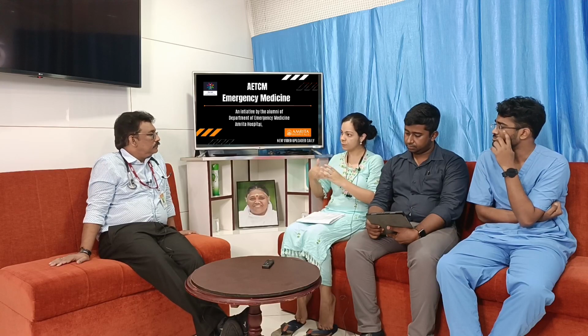The loading dose would be 200 to 400. After that, we keep giving the patient 50 to 100 microgram per day of thyroxine. If IV thyroxine is not available, we give tablet thyroxine. Put in a Ryle's tube and start the tablet thyroxine.